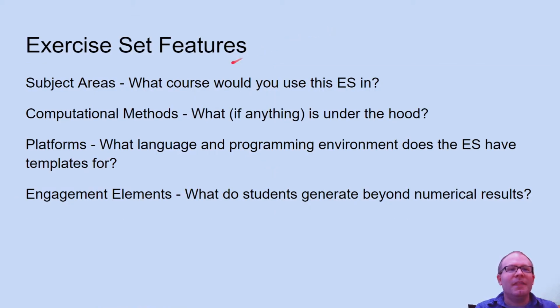Now let's take a look at the contents of the exercise sets. When you open up one of these, what are you going to find? Each exercise set is tagged with a subject area, which is basically what course they would fit in. Many of these exercise sets use one or more specific computational methods. That's actually what the computer code is doing. Each exercise set is required to provide a code template. We'll look at which platforms, the languages and programming environments, that the exercise set includes. And then finally, we'll take a look at engagement elements, things like visualization and external data.